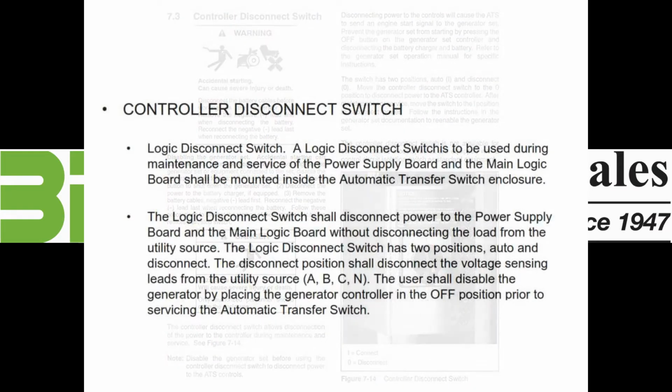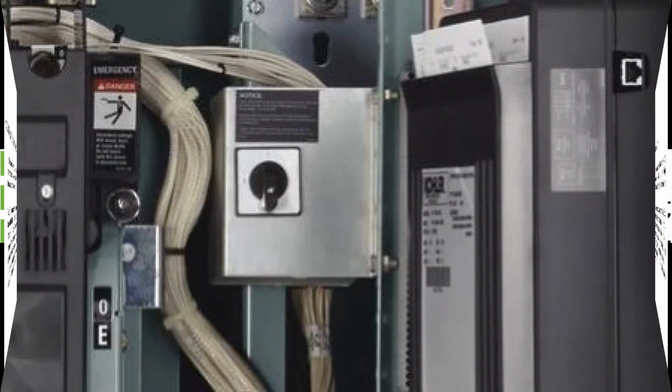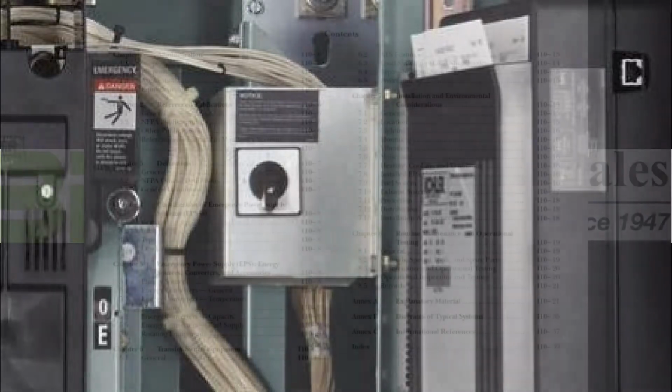Here we see a description of the logic disconnect switch and a sample specification. The client has the ability to service and maintain the controller without shutting down their most critical load.